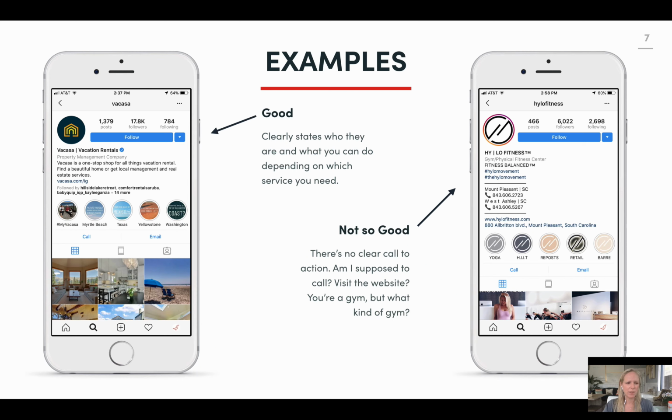Up there where it says Vacasa and then a / vacation rentals, that's actually in your bio when you're filling it out, your name. So you don't actually have to put just your name. You can put what you do if you want to. So it's actually really nice here that they have their name and what they do. You can see that they're a property management company. That's what they've checked as.